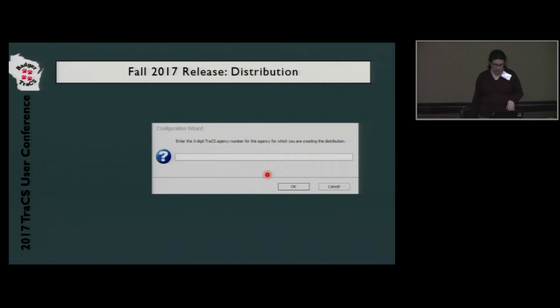You'll be asked for your 3-digit TRAX agency number. To be honest with you, you can put any text in here at all. So if you want to separate out your mobile versus your office distribution, you can put in your agency number dash mobile or dash office or whatever, however you want to distinguish. You just want something that's going to be different than if you have other saved configuration wizards in here, so that it's identified to you that you're using it for distribution. You could even type in the word distribution if that was your preference.